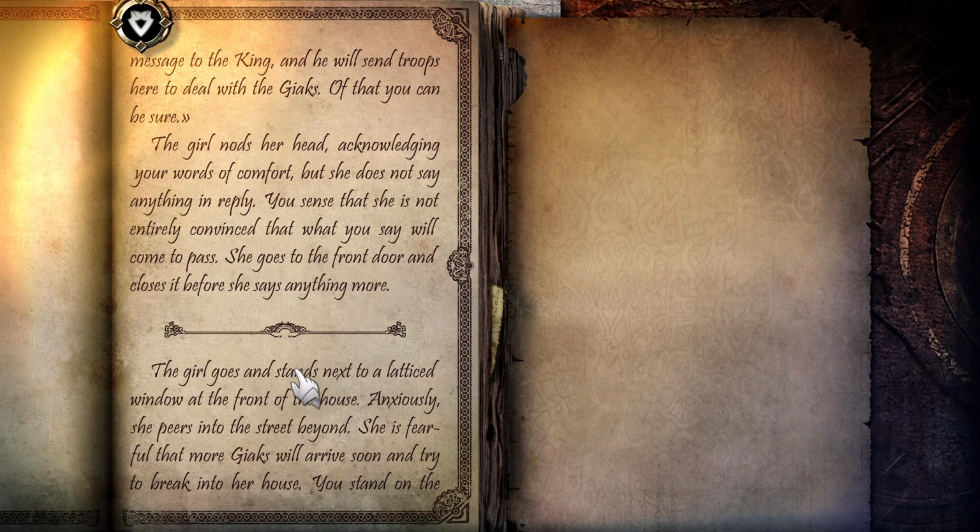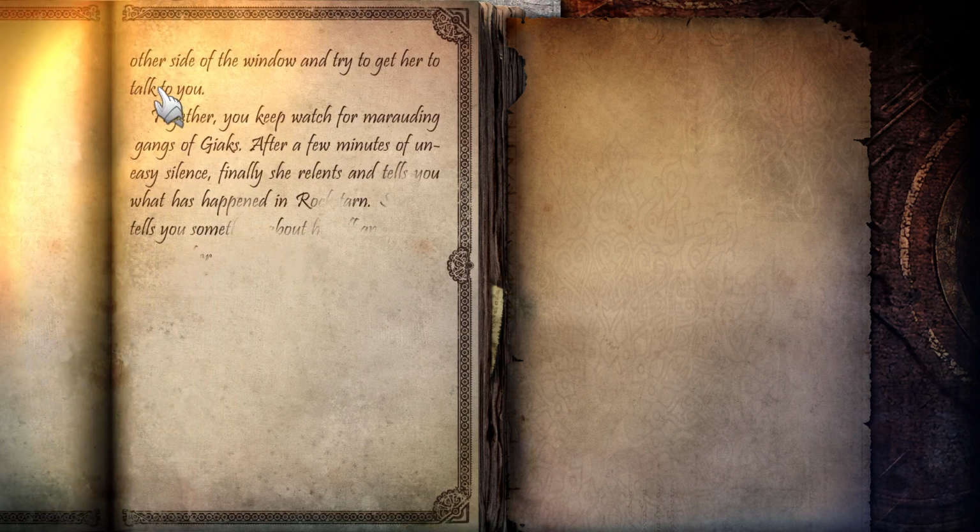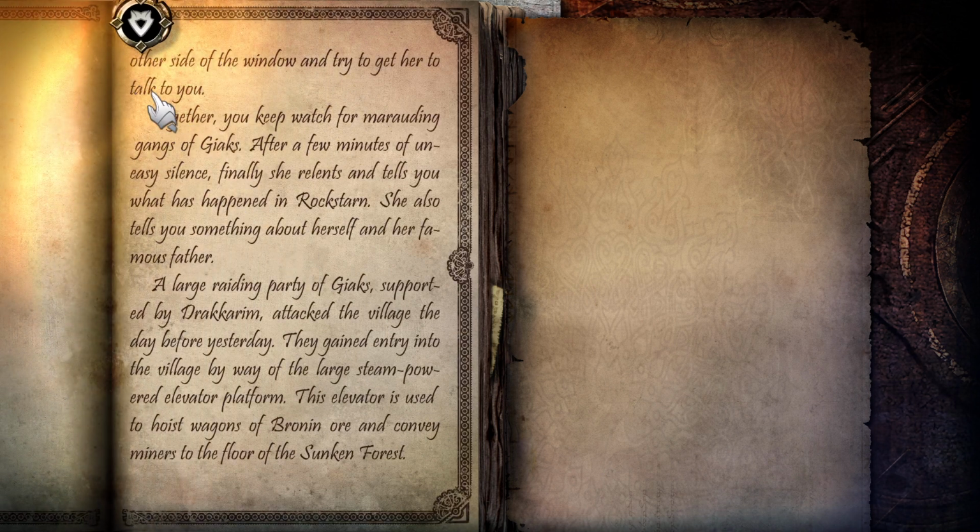The girl goes and stands next to the lattice window at the front of the house. Anxiously, she peers into the street beyond. She is fearful more Gaiacs may arrive soon and try to break into her house. You stand other side of the window and try to get her to talk to you. Together, you keep watch for marauding gangs of Gaiacs. After a few minutes of uneasy silence, she finally relents and tells you what has happened to Rockstarn. She tells you something about herself and her famous father. A large raiding party of Gaiacs, supported by Drakim, basically the Sith warriors, attacked the village the day before yesterday. They gained entry into the village by way of the large steam power elevator platform.